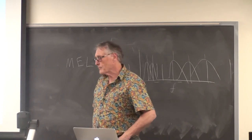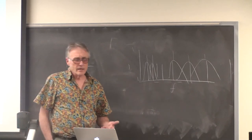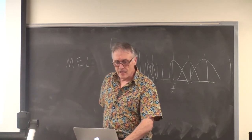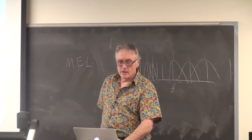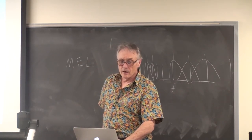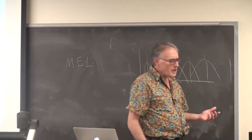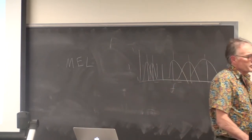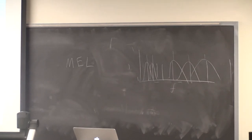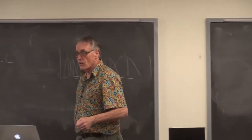Anyways, you can make fairly nice sounding, moderately musical tones that sound kind of string-like, kind of bell-like. You can add energy as a function of time and make it sound like a horn or a bowed string, where the energy builds up exponentially. And I've got code that will do all that.